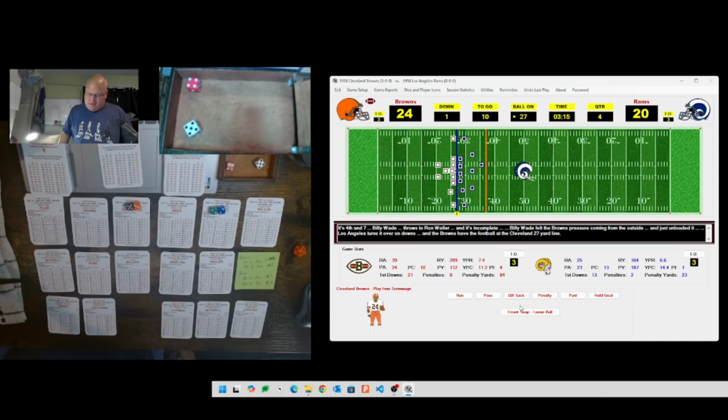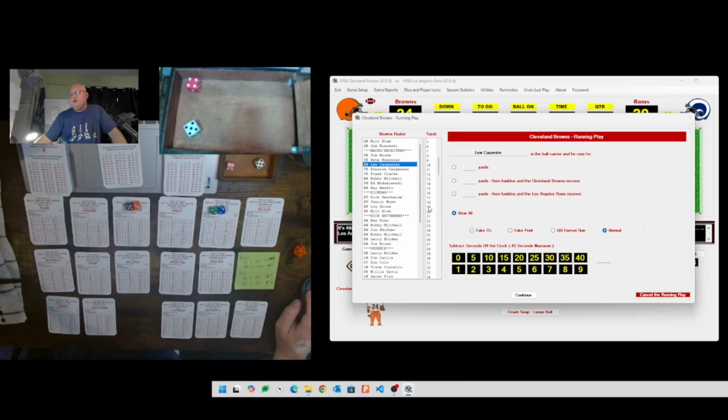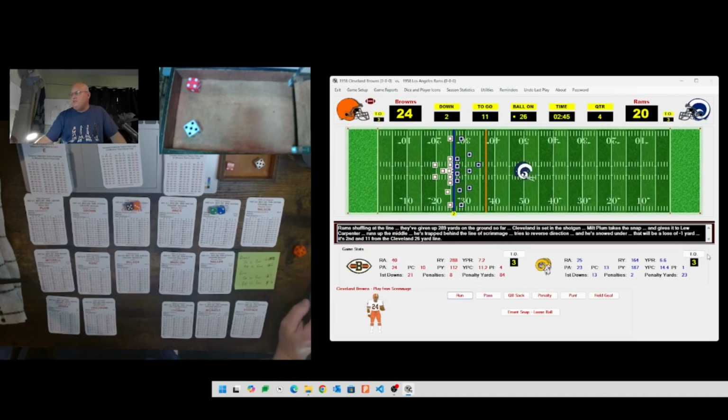45 for Carpenter. 13. Oh, man, I thought he was going to fumble. It's actually a 1-yard loss. Run Carpenter. It's a 1-yard loss. Really thought that was a fumble. And the Rams are going to use our first timeout.